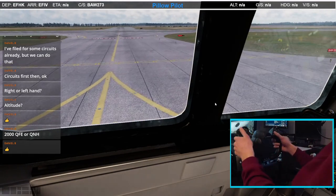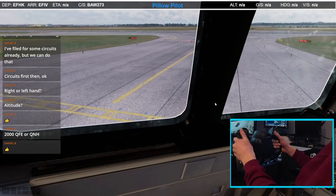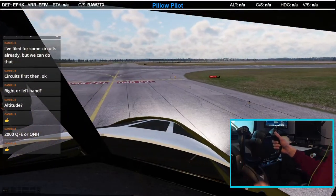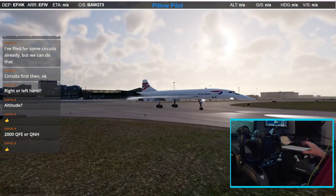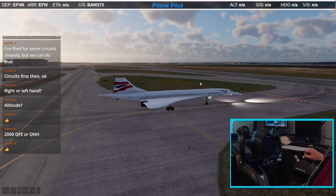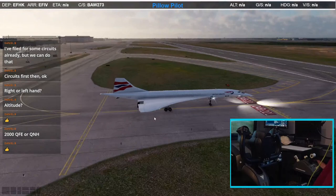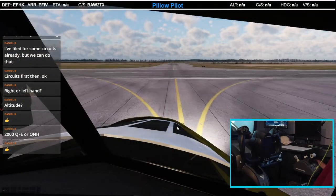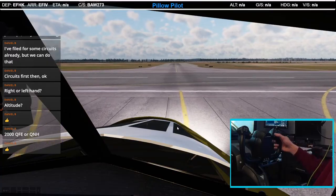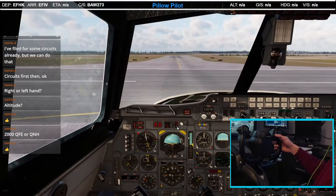Let them know we're crossing 22 left. Helsinki traffic, Speedbird Concorde 273 crossing runway 22 left. Correction, Speedbird Concorde 272. Shoot across 22 left and head out to 22 right. Bit of power there. Lovely. Shooting across.